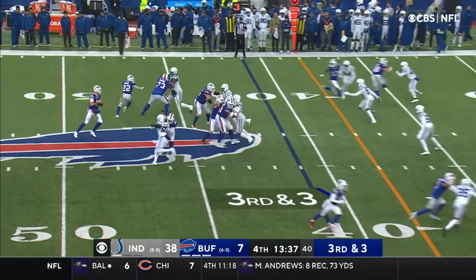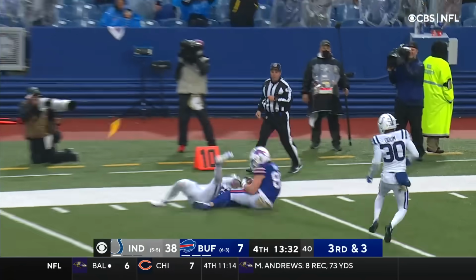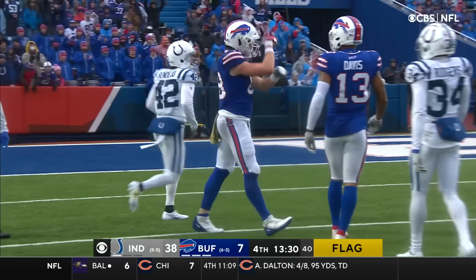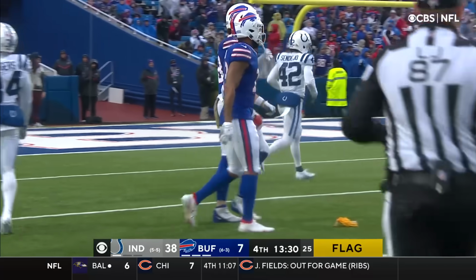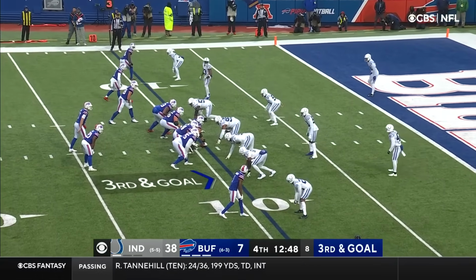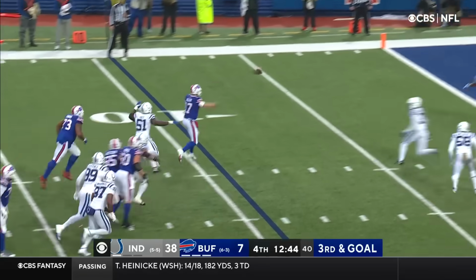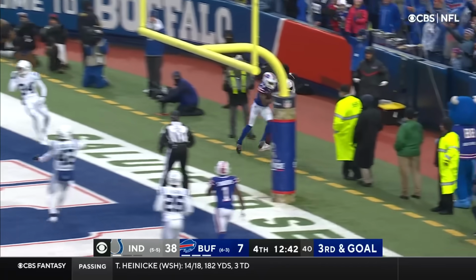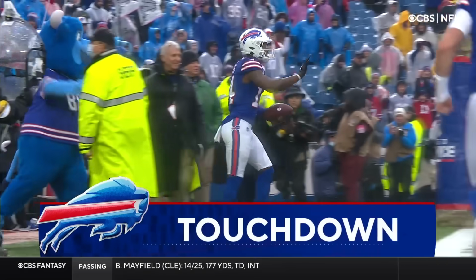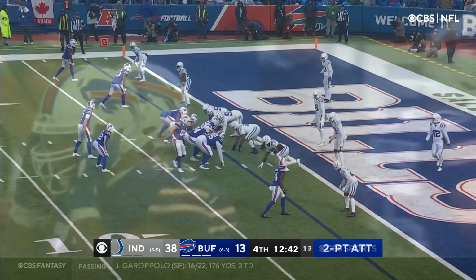You saw Butker back in at the guard, 3rd and 3. Butker the block. And downfield, and a flag, and a catch by Knox. Acrobatic grab over Sendejo. Running back is Moss, 3rd and goal at the 9. Here goes Allen on the move and throws, and it was caught on the play by Diggs. 9-yard touchdown pass to Stefon Diggs. 5th of the year.